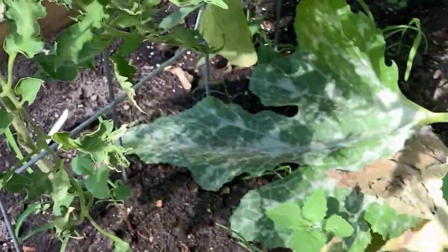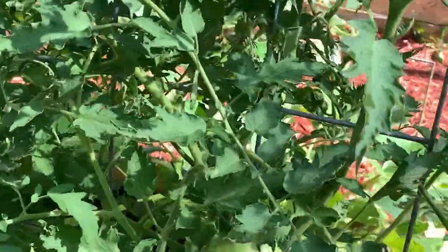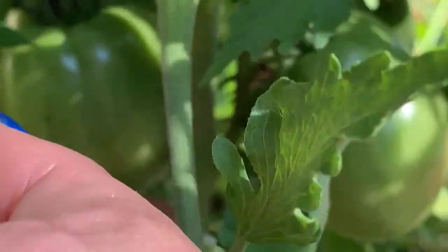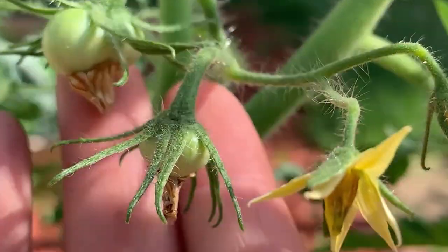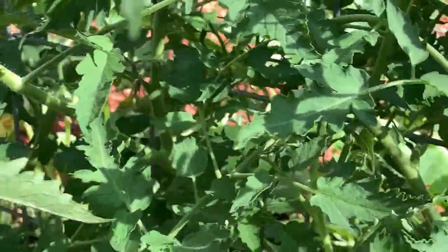All right, over here. Oh no, that's not good. Well, those just completely broke off. We'll give those to the chickens too. So this tomato plant is a mamma jamma. This is an Italian heirloom plant. And look, we've got 1, 2, 3, 4, 5, 6, 7, 8. And I'm sure there's more, but they're so camouflaged, like it's hard to see them.